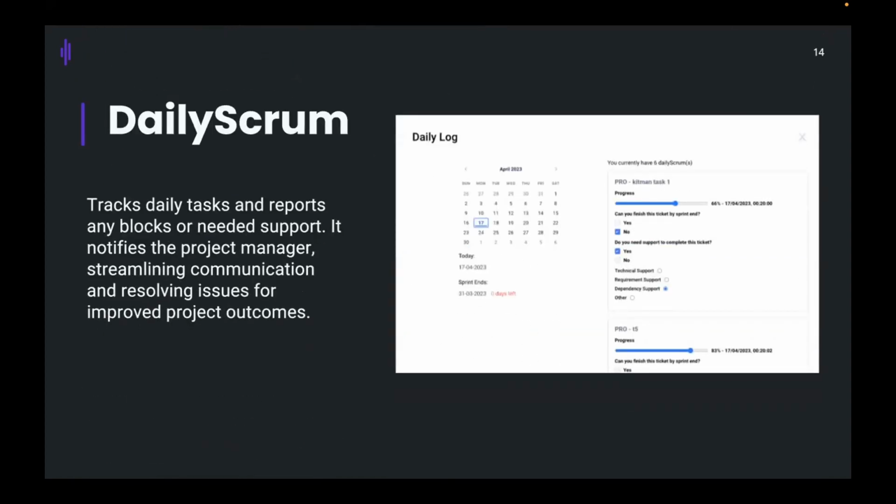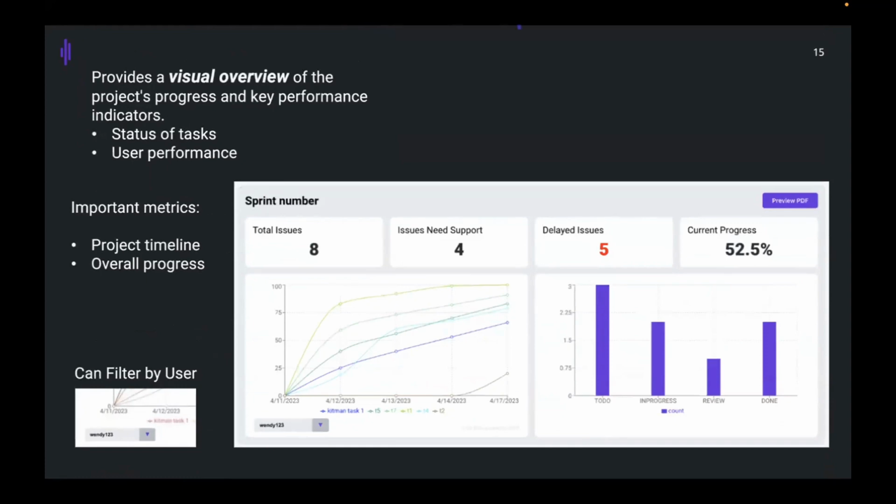Okay, thank you, Wendy. So Daily Scrum is a new feature that enables users to check their daily tasks and report if they require help or if their task is blocked. This feature enhances communication between team members and facilitates timely issue resolution, leading to improved project outcomes.